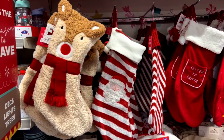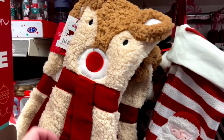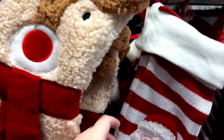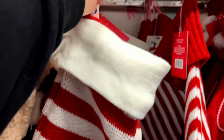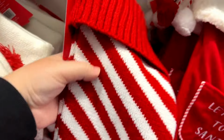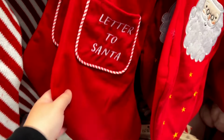They also have different styles and colors of stockings. They started at £5, and later in the video you'll see that they had gray ones or beige ones with letters on them. I do wish that the store would have the full alphabet. I appreciate that they have to see what was purchased in the past and which letters are popular in the store or in the area, but it would be nice to have more letters available.